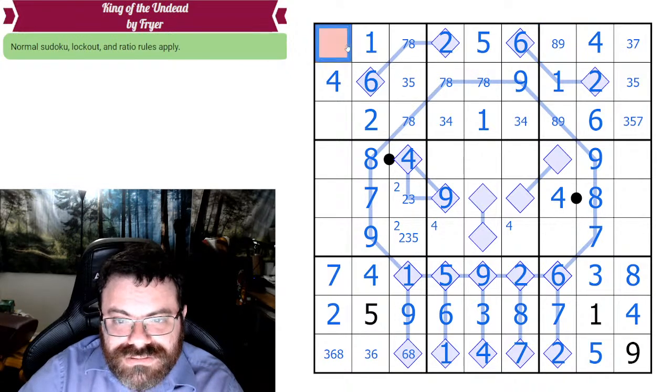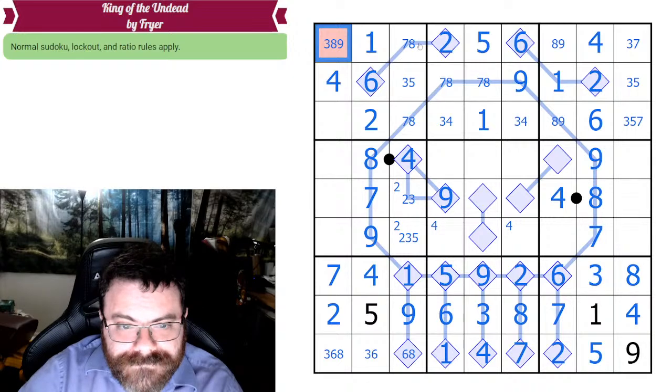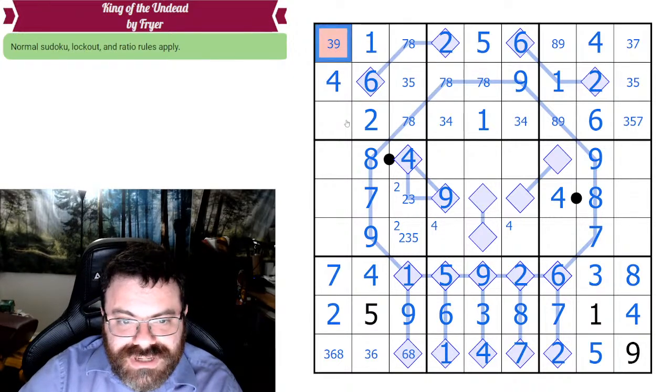What am I missing here? Is this just 3, 7, 8, 9? It's not a 7. Oh, can't be 7 or 8. That boils down to 3 or 9. This can't be a 3. It can't be a 3. So this is 5 or 7, it looks like.